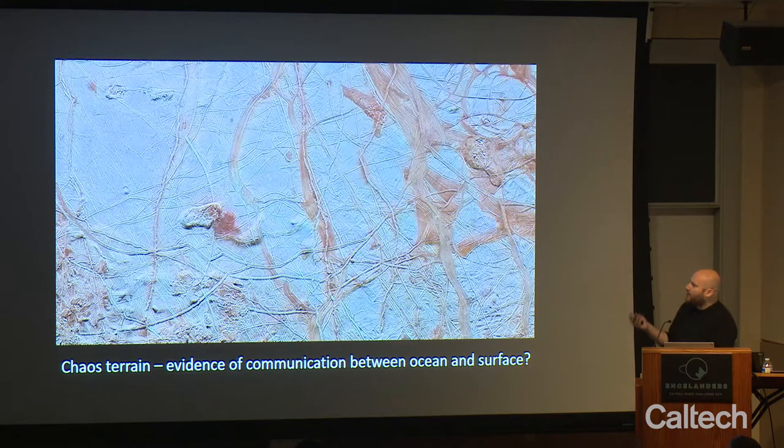Now, however, if you look at the highest resolution close-up images we have of the surface, we see that this brownish red material seems to correlate somewhat with portions of the surface that are highly disrupted, where we expect that it's possible that some ocean material might make it up to the surface. This is very exciting to us because it gives us potentially an opportunity to sample material from the ocean without having to drill through that several kilometer, maybe tens of kilometer thick ice shell.